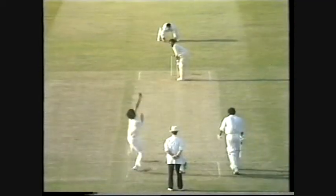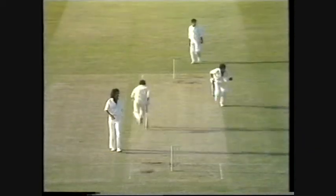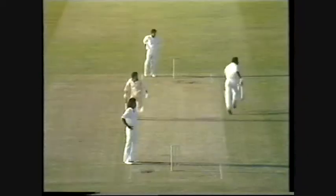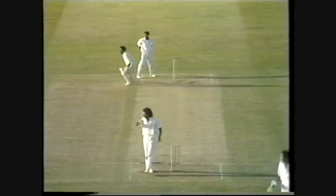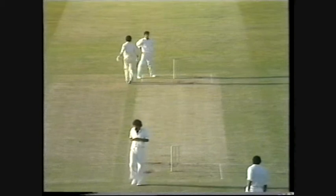Derek Murray has gone on to 41, 232 for 9. Asif bowls to Murray. Oh, good shot. And that'll be 4 runs. He should be able to run the 4. Certainly Roberts is turning to come back, and they will do it. So it's good running there.